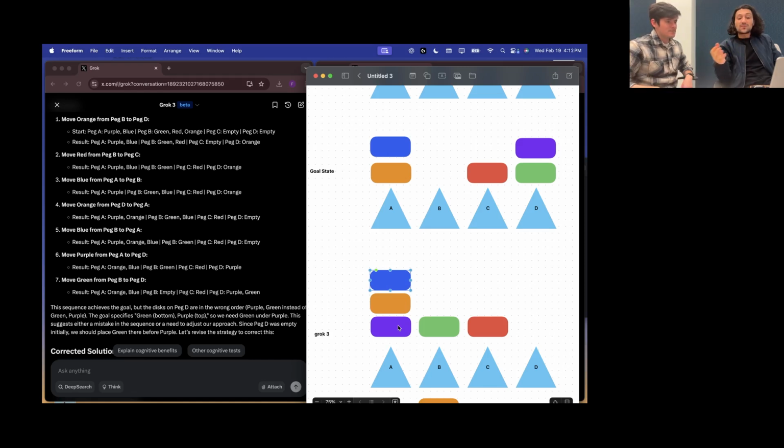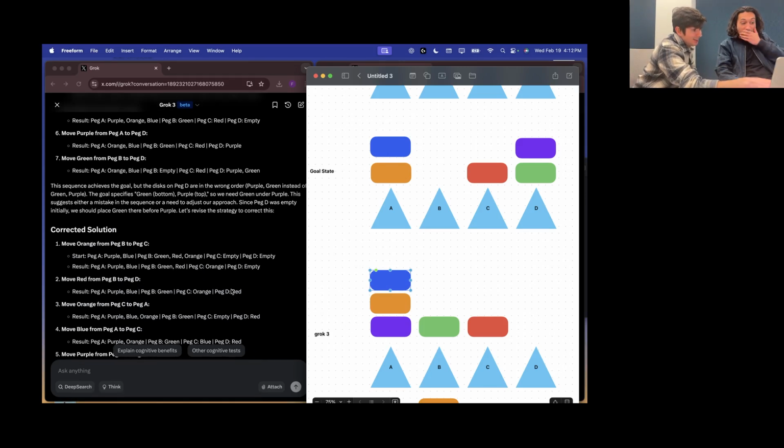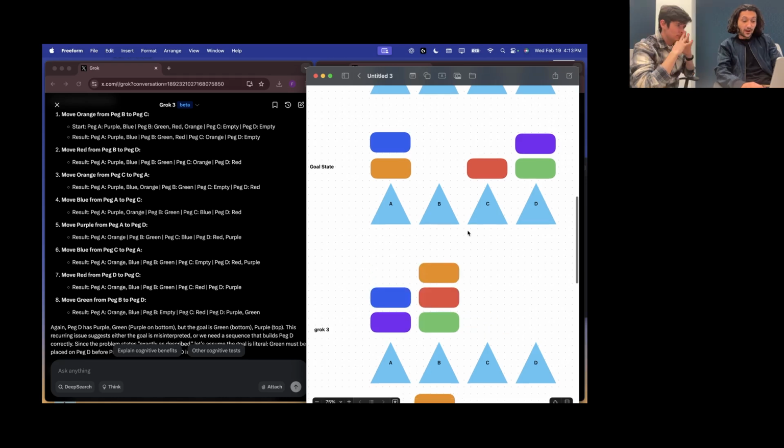These sorts of novel, not-in-training-data problems have always been hard, maybe even impossible for non-reasoners. So we were kind of expecting a failure there, and we're more excited to see what the thinking variant is able to do. Wait. This is either a mistaken sequence or it needs to adjust. So since D was empty, whoa! We should... okay, wait. So we're now just reading the prompt in real time. It said a corrected solution. Scroll down. Does it get to like 8 moves? Oh my. I don't know if it's still good though. Let's check it out.